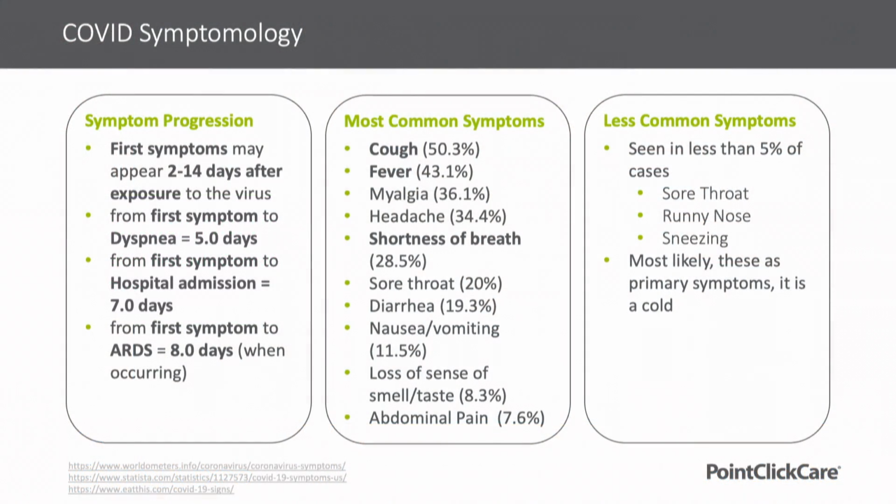So the first thing I want to talk a little bit about is COVID symptomology. There's a lot of misunderstanding about the progress that occurs with coronavirus. So what's the symptom progression? The first symptoms appear usually 2 to 14 days after exposure to the virus. So from the very first minute they're exposed, if you're going to develop symptoms, and remember 60% of people develop symptoms, 40% do not, it's going to be within 2 to 14 days of exposure. So you really need to be able to understand that flow, because once symptoms are there, we have a secondary countdown.